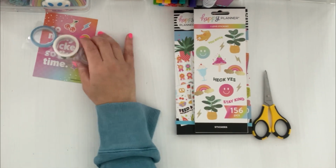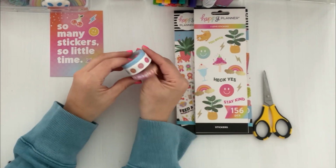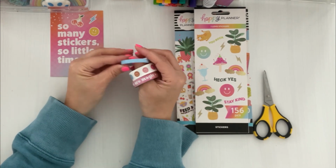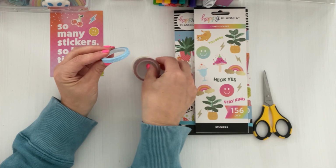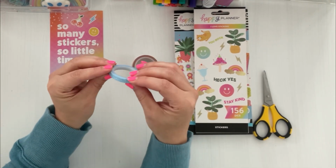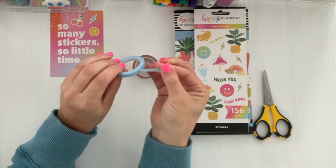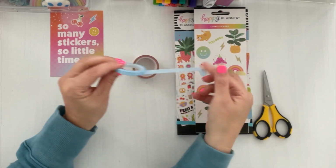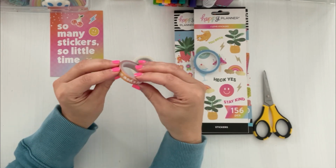And then the washi. I love the fact that this bundle came with washi. Washi is essential. I like using washi within my spreads. So it's fun to have a new one. So we have this pretty blue one with little white specks on it, which is fun. I think the design plays well. And this one's a quote.